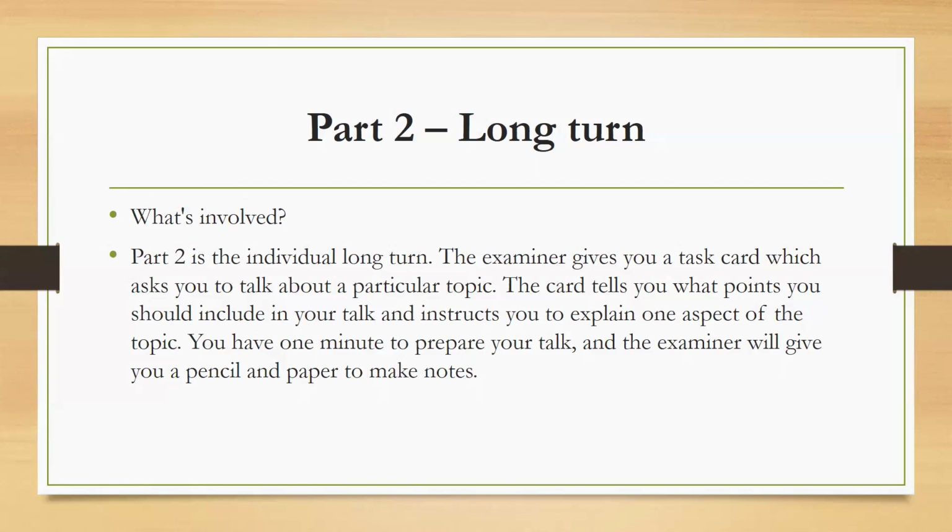Let me go over again. Part 2 of the speaking test, individual long turn. The examiner gives you a task card. So there will be a card with a topic which you must talk about. The card tells you what points you should include in your talk and instructs you to explain one aspect of the topic. You have 1 minute to prepare your talk, and the examiner will give you a pencil and paper to make notes.